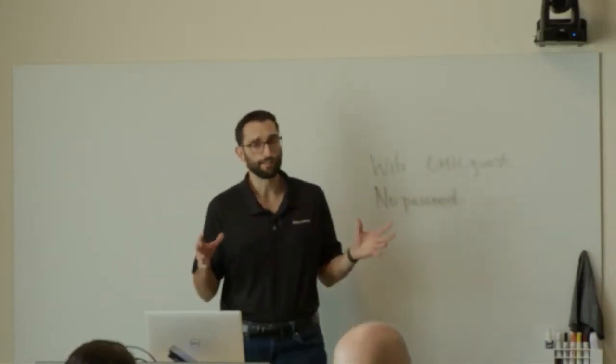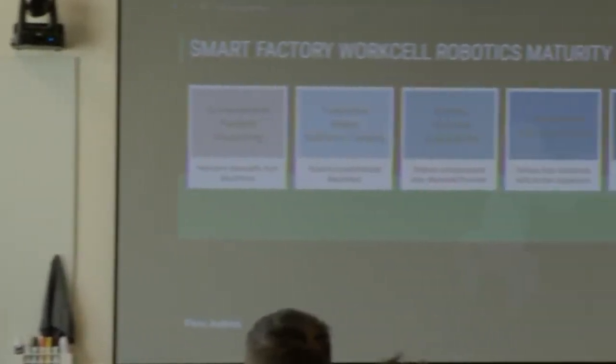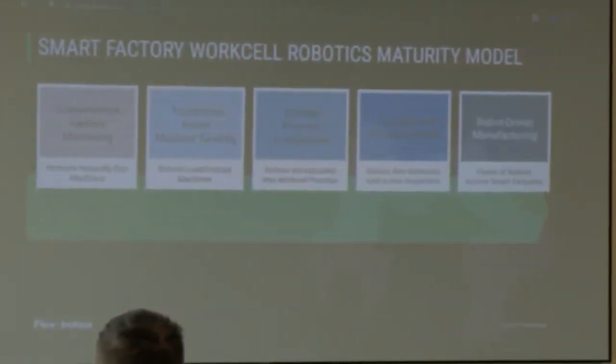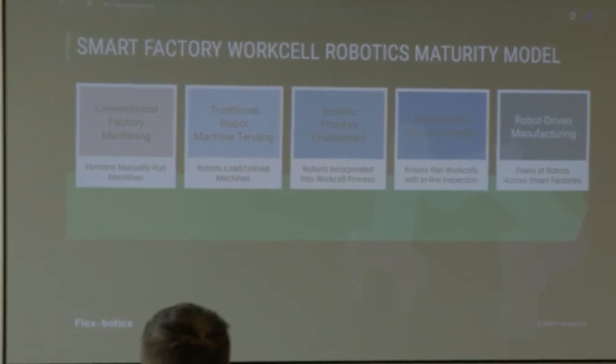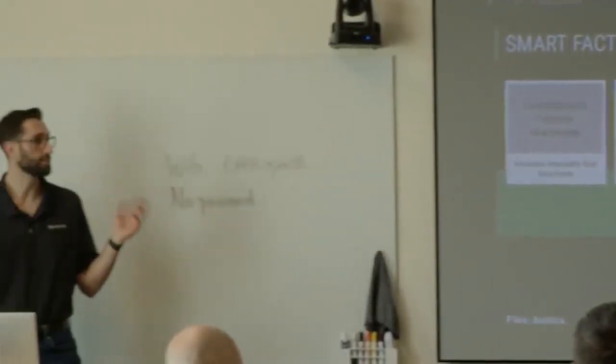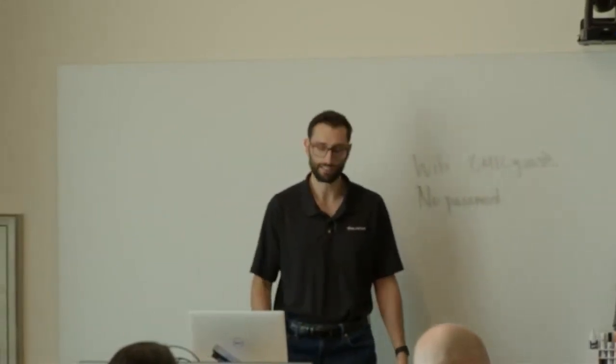So you combine all of these aspects, and this leads to what we view as robot-driven manufacturing, where you can have fleets of robots across your manufacturing facility. But it's important that you have the building blocks to be able to achieve that, and it's not just buy 20, 30 robots and start deploying them. It's creating the infrastructure for you to effectively scale that.